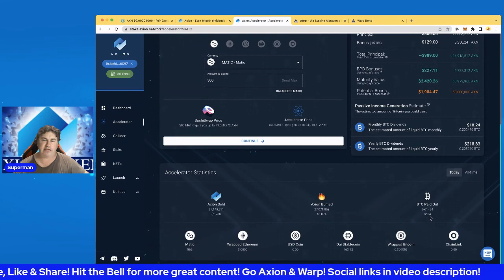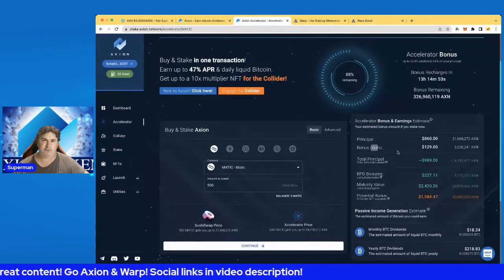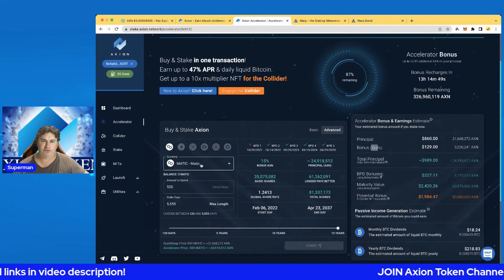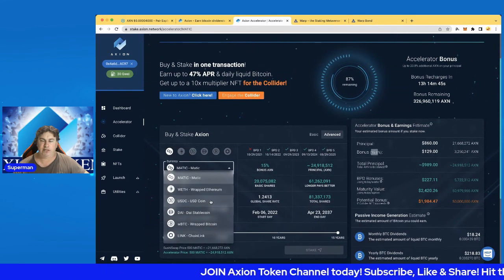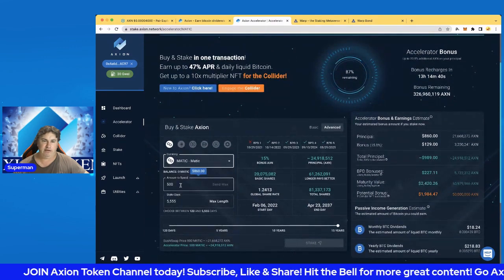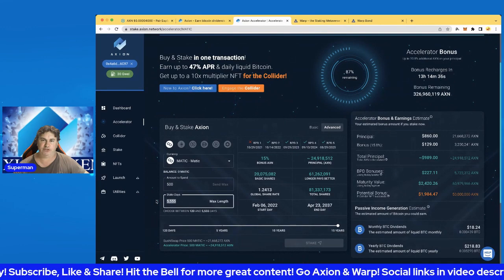So as people buy and invest through here, they get all the bonuses, and of course the bonus is through the accelerator, up to 15% for 15 years. And I always say just click the advance. You've got 6 tokens you can choose from, and of course Matic, Wrapped ETH, etc. And this is all on the Polygon chain, which is the second layer of Ethereum. And then you just put the amount that you want to invest, and of course how long you stake determines how many benefits you get.